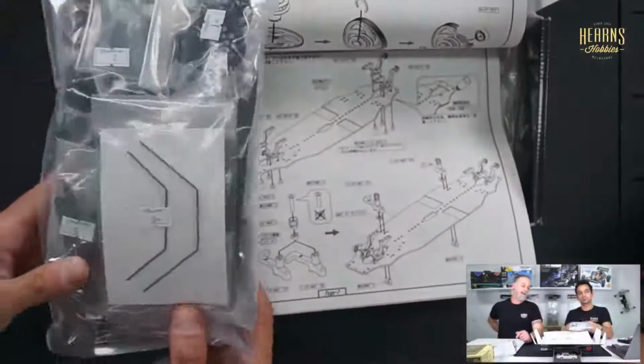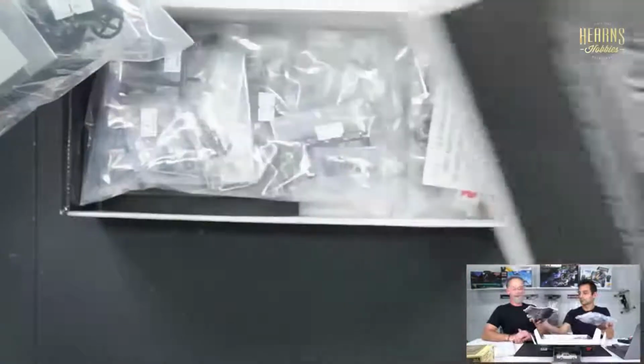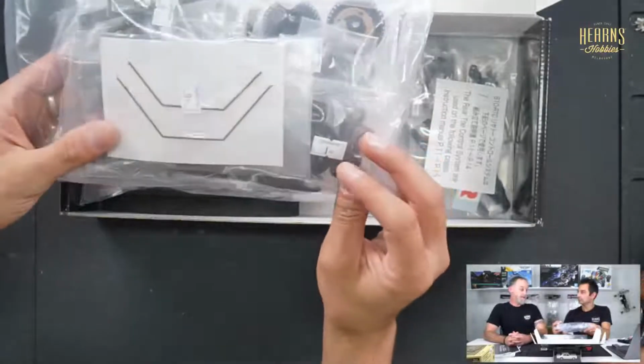So it's complicated, but not self-explanatory, but well explained in the manual. Definitely. They are really quite concise and very detailed, and really make building the kit quite easy if you just follow the book.